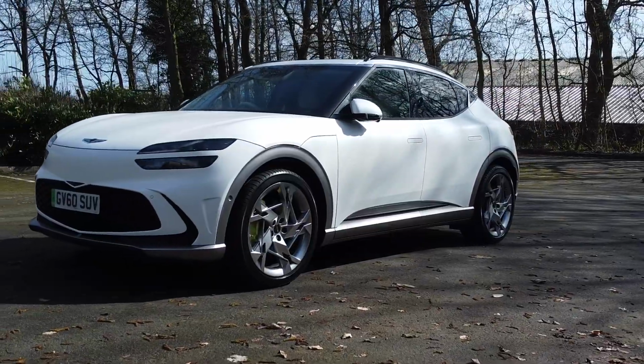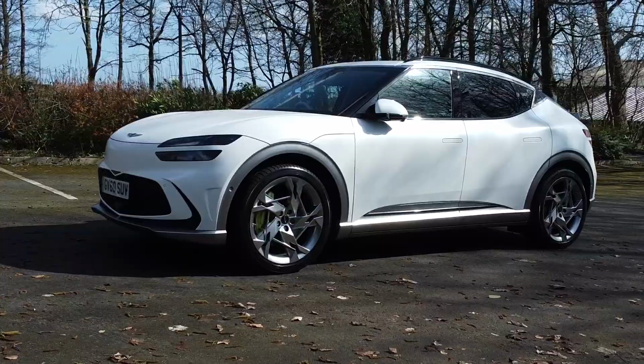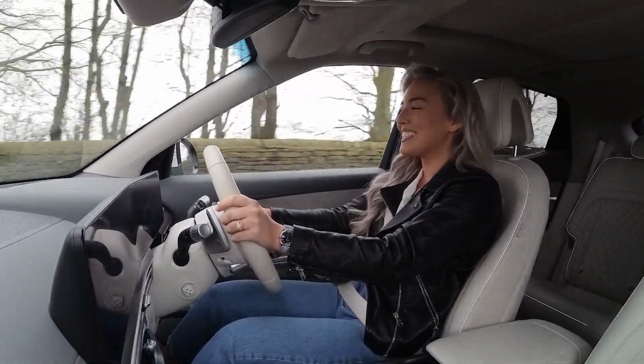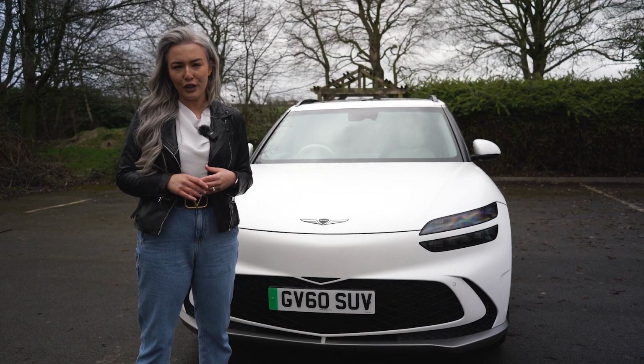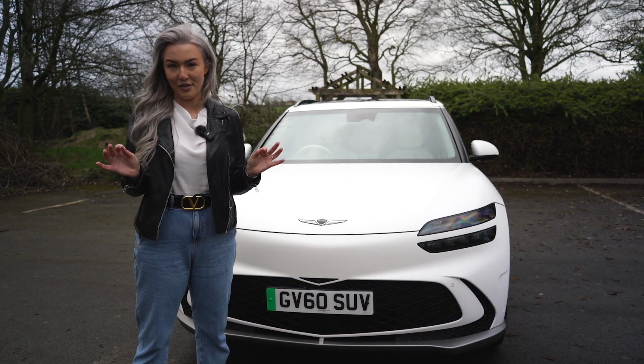The top trim is Sport Plus, which is this one. It's dual motor, all-wheel drive, and it has electronic slip diff. It's the most performance-focused of the 3, and it gives you just shy of 500 horsepower. Prices for this start from just over 67.5 grand. You do get other features thrown in for your money with the different trim levels, but first, I've got to show you this interior. Wow.